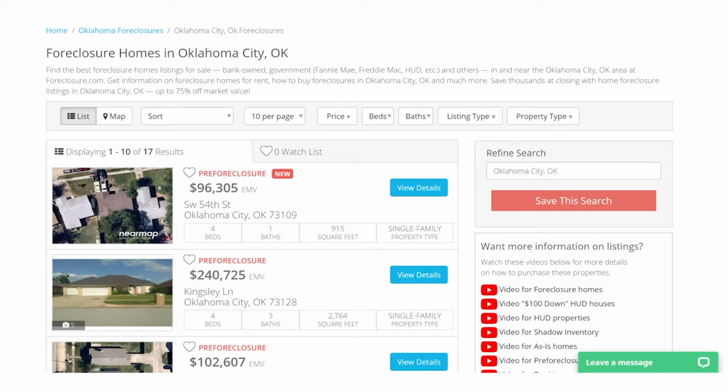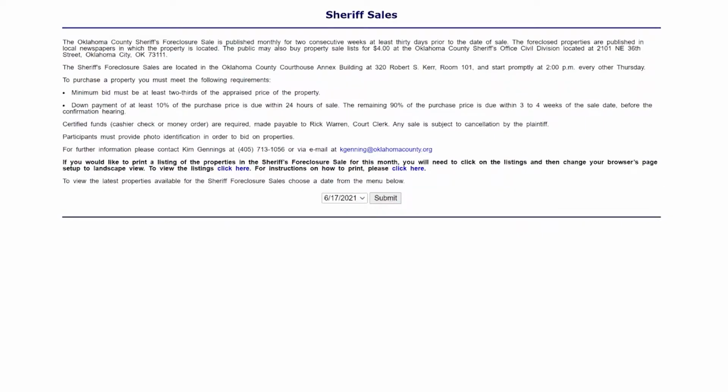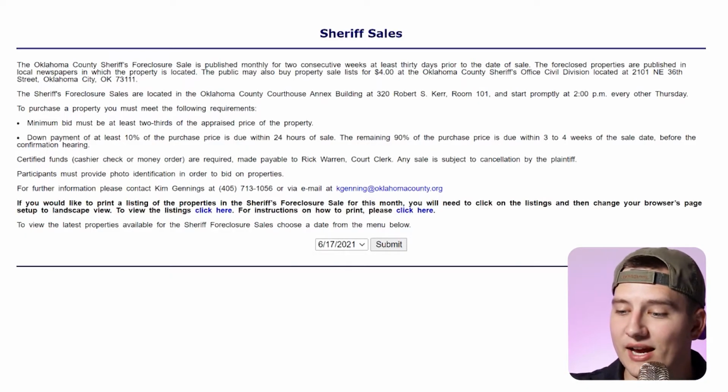You're about to see where you can buy these properties for literally pennies on the dollar. So we're going to hop on my computer yet again, and I've already done the research. I've already looked this up on Google. But that's all it has to be: you can just Google whatever county you're in. So you've got your state, your city, your county. Whatever county you're in, type that in and type in sheriff sale. It will pull up something like this.